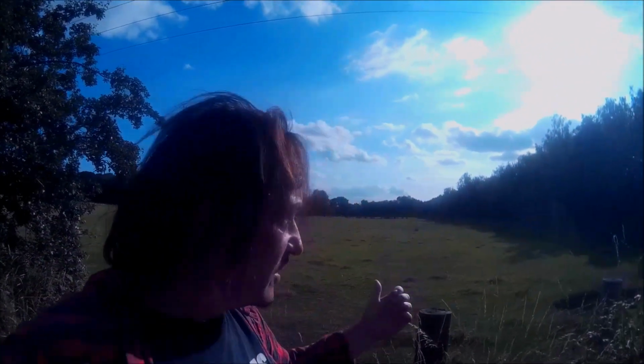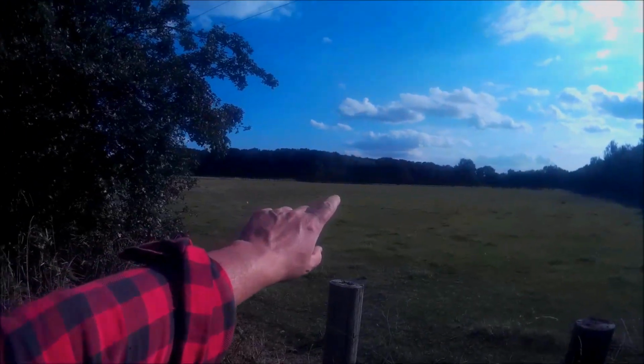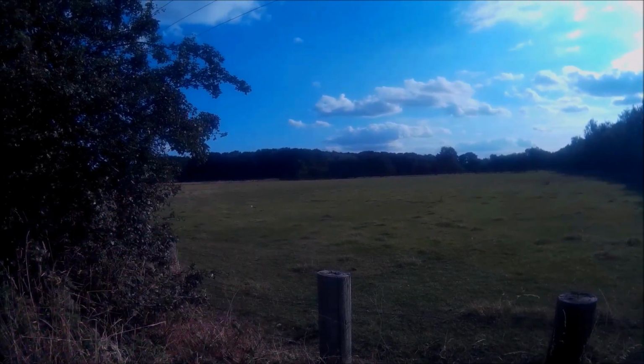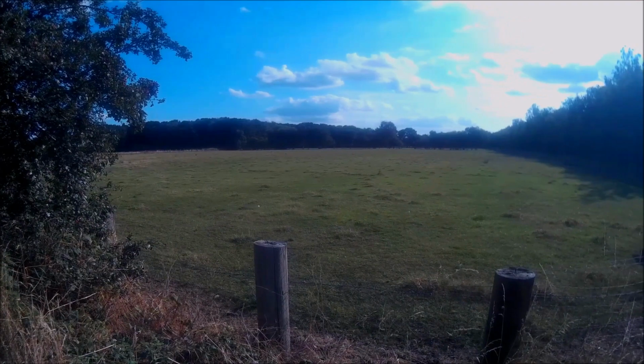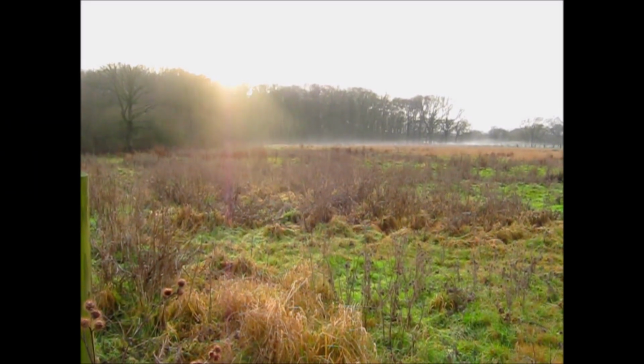Now, when I first discovered this walk last winter, I saw a very strange sight in that field. It was just the mist in the fields, but of course I couldn't resist getting all spooky about it. That's quite eerie.